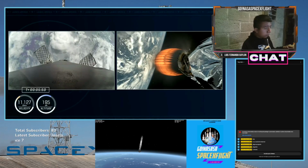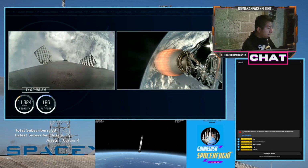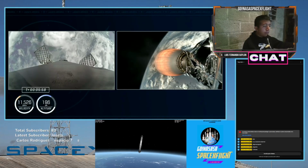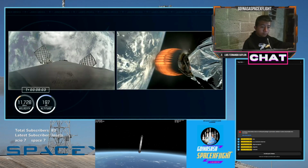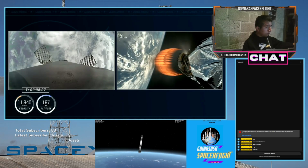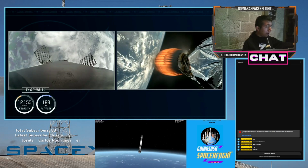This is accelerating Dragon to more than 17,000. Dragon, SpaceX, nominal trajectory. More good news. Freedom copies, nominal trajectory. This second stage is bringing Dragon to more than 17,000 miles per hour. That puts our crew in orbit. And the single Merlin vacuum engine can produce over 220,000 pounds of thrust in the vacuum of space.